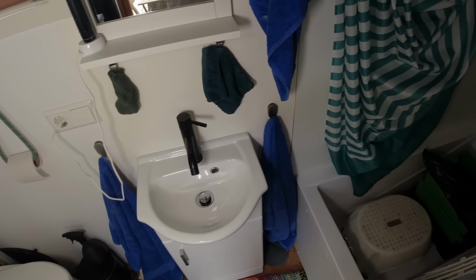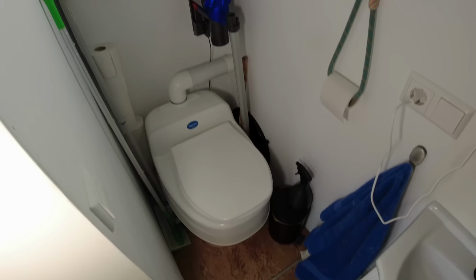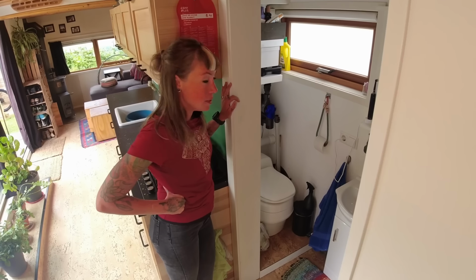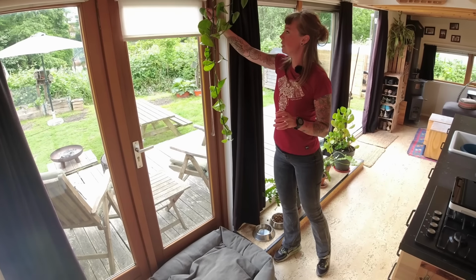Compost toilet, it's the separate kind. So you cannot flush it. It separates liquids and solids. And the bucket with the toilet paper and stuff goes to the compost.